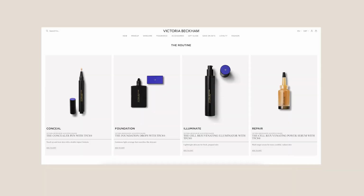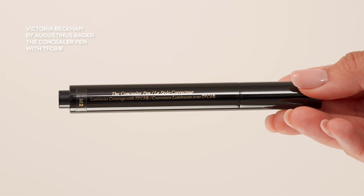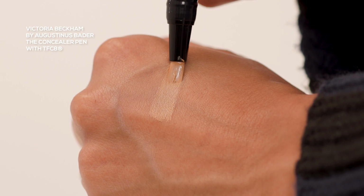And this is not the first time VB and AB have collaborated. They did a serum, an illuminator, a concealer, and so now they've got a foundation. The concealer was my favorite of their collaborations so far, so it'll be interesting to see if I like the foundation as much, especially when using them both together.